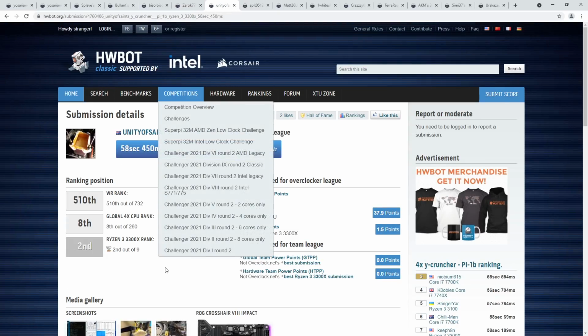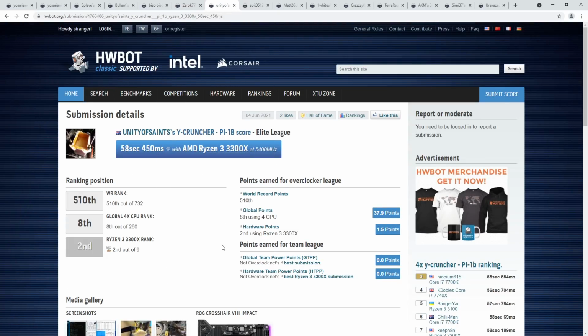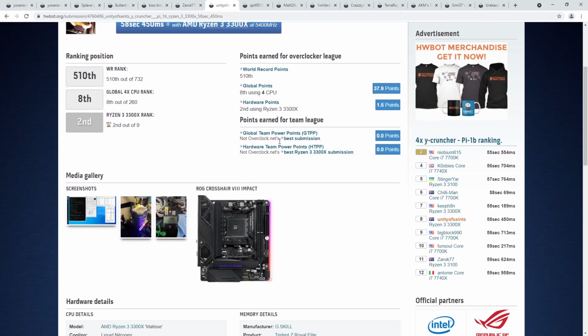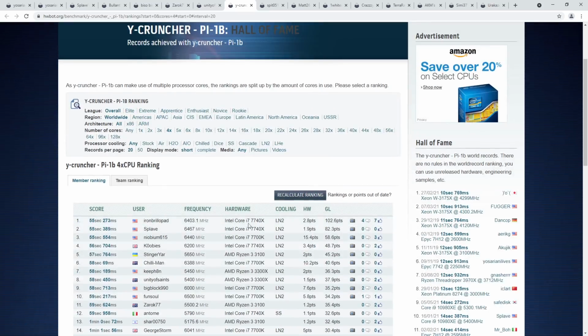And next, we have, wait a minute, these are out of order. This one was supposed to be ahead of the other one. Anyway, we've got Unity of Saints, y-cruncher Pi 1 billion on the 3300X, competing against some very highly clocked Kaby Lake chips.